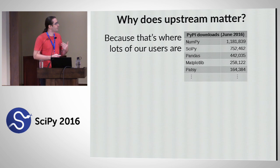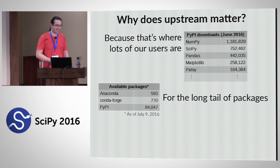There are some advantages to working on this. First, if you're developing a piece of software in Python, you want to support your users. A lot of users are on Conda, and a lot of them are using PyPI. Here's one month of downloads, right?